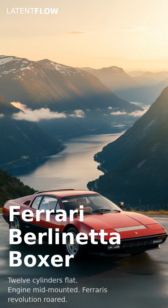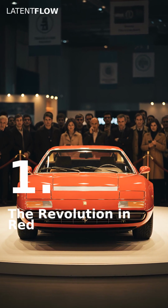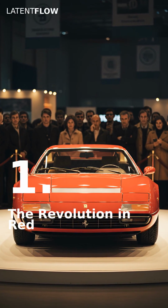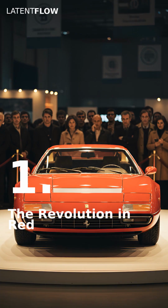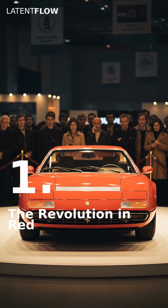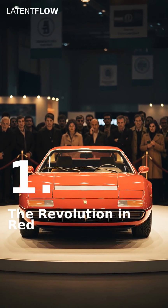What does it take to convince a legend to abandon his principles? For Enzo Ferrari, a man who had built an empire on front-engined grand tourers, the answer came in the form of relentless pressure from his engineers and the undeniable success of competitors who had already embraced the mid-engine revolution.